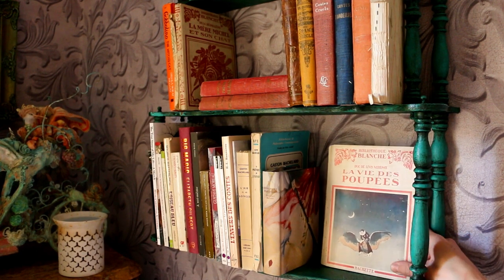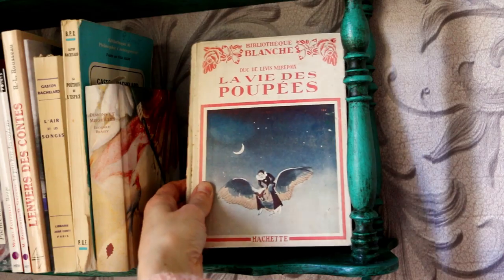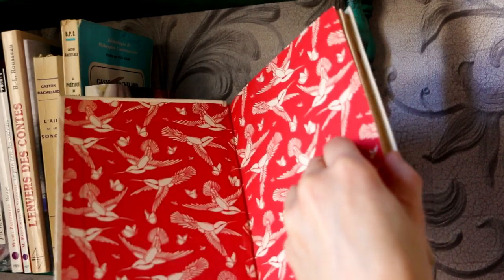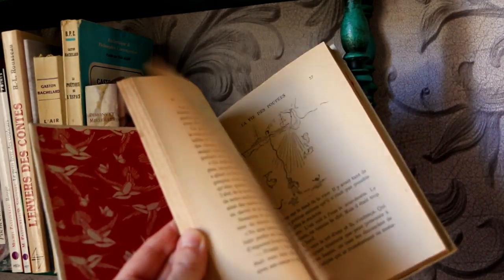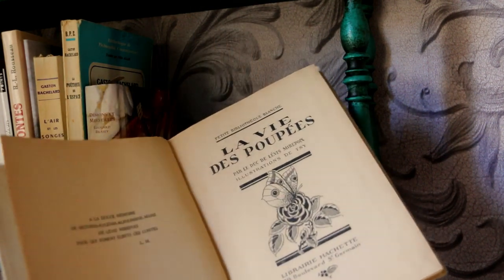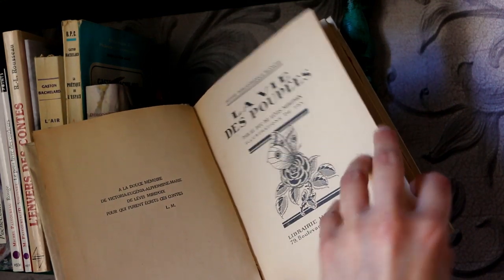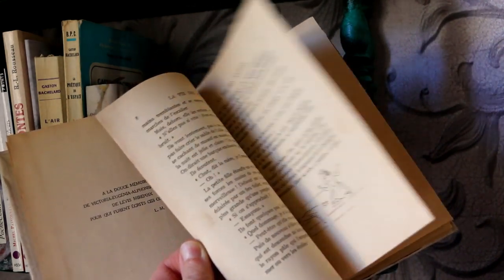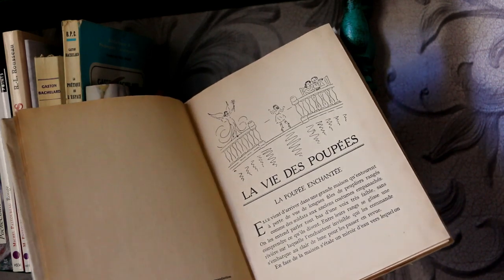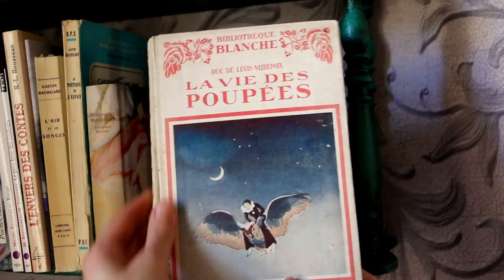I recently found and read this one. I found it at the old bookshop, and he had this book in his window for probably a year, and then I realized I really needed it. A cute story, The Life of Dolls, this is the title. It's an adorable book about dolls who live with little Parisian girls in their apartments, and they have all sorts of nice adventures. It's very sweet. It was written, I think, at the beginning of the 20th century, and it's really lovely. I think it was perfect to have in my collection of old books. Who knows, maybe one day I will be inspired by that to create something.